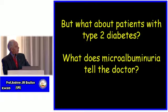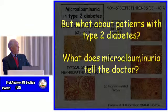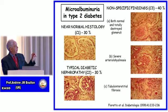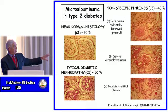What about type 2 diabetes? Is microalbuminuria always diagnostic of kidney disease? Probably it may not be. This is work from our vice president of EASD, Paolo Fioretto, when she was working in the United States some 20 years ago or so. If you look at kidney biopsies, by the way, I would not advocate doing kidney biopsies, and we can discuss this at the end if you want. We rarely do kidney biopsies, but this was a study some years ago.